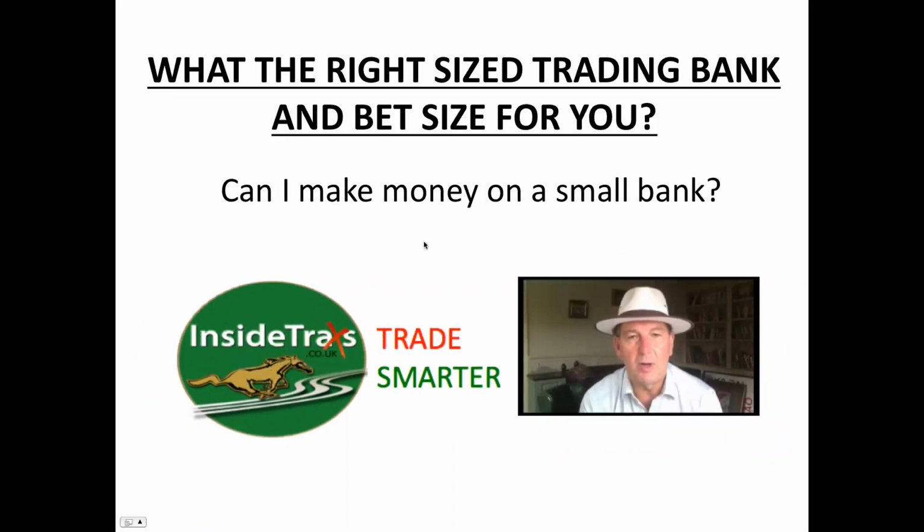So today I'm going to look at what the right sized trading bank is and the bet size for you. Now that's quite important. You are the variable in this. What can be the right size bank for one person is not for another. However, what I'm going to look at is probably newer people into trading, and we're going to look at, can I make money on a small bank? Of course, it depends what you want and what sort of person you are, but we will go through now what exactly we can do with a small bank and what size it should be.